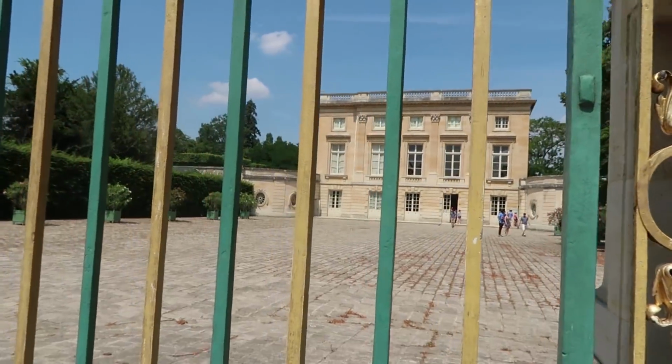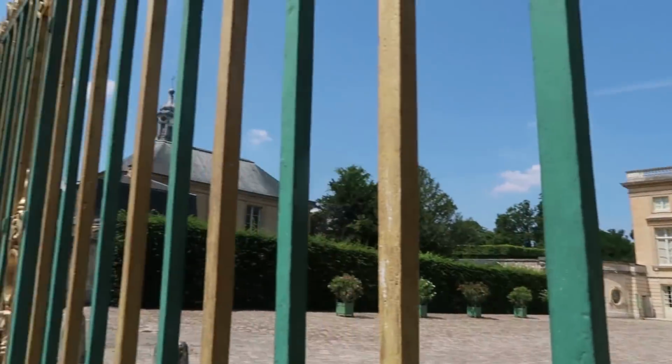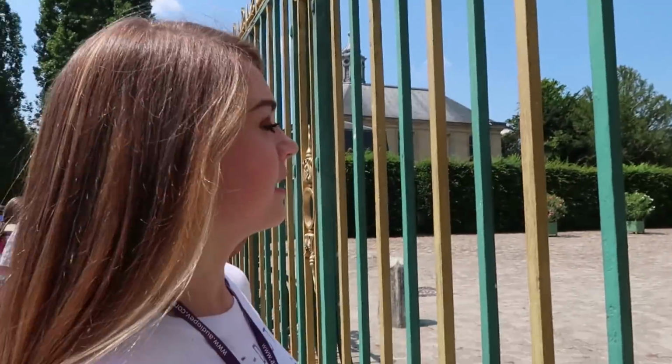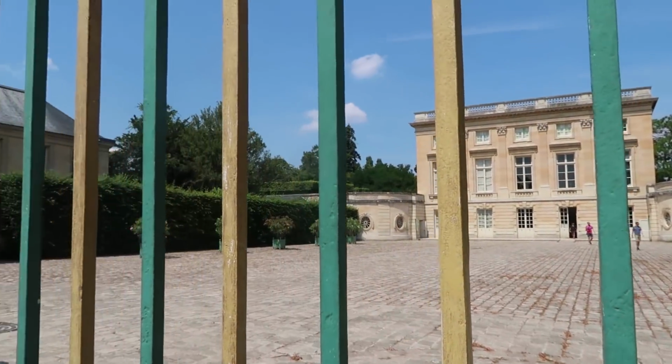Little castle. So this was like her summer home. And this is only part of it. This is not all of it. But there's the fancy gates again. It is smaller than her other. It is smaller, but still a mansion.